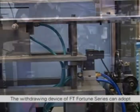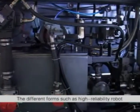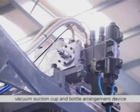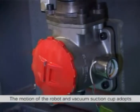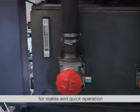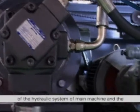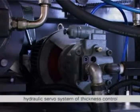The withdrawing device of FT Fortune series can adopt the different forms such as high reliability robot, vacuum suction cup, and bottle arrangement device according to different products. The motion of the robot and vacuum suction cup adopts imported rod-free air cylinder and linear guide rail for stable and quick operation. The hydraulic system of FT Fortune series is composed of the hydraulic system of main machine and the hydraulic servo system of thickness control.